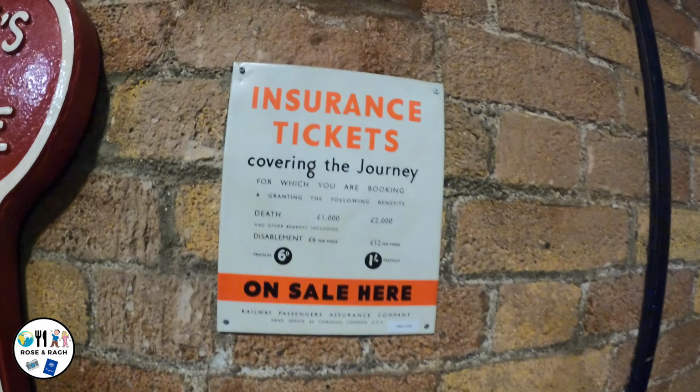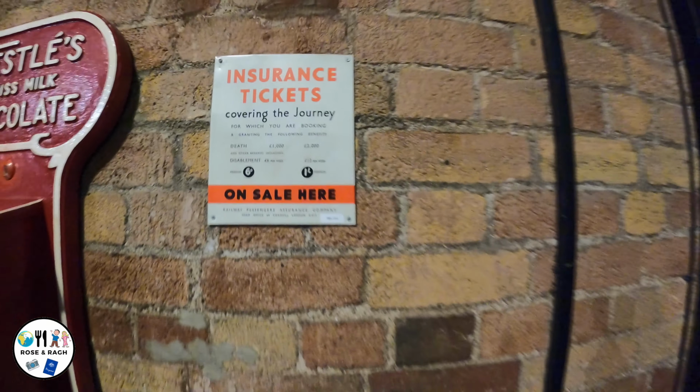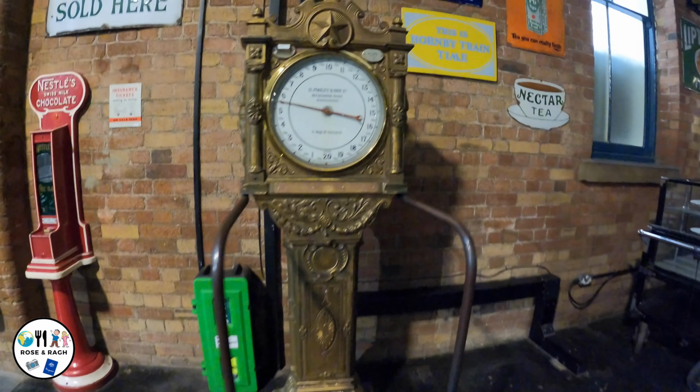And then you can see this Nestle chocolate machine as well, which is so beautiful. Of course, I thought I'd try my luck, but we couldn't touch anything. And obviously this machine is hundreds of years old, so clearly there was no chocolate in there.